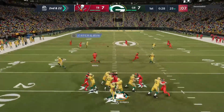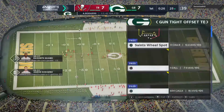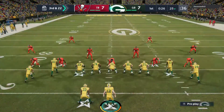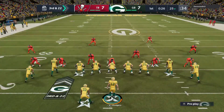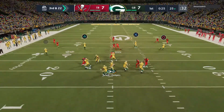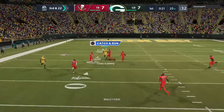Another try after the first down sack. Rodgers, and his throw here's incomplete. As a defensive back, you have some weapons at your disposal that we don't often talk about. You can read the receiver's eyes, you can read his hands, and you know that the arrival of the ball is imminent. And that allows you to make a play on it and oftentimes knock it away.